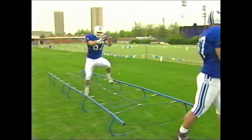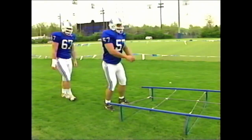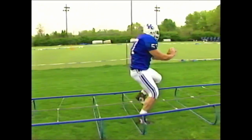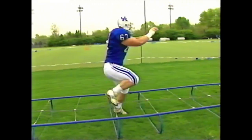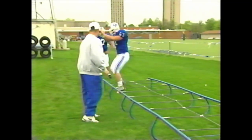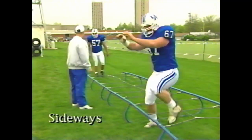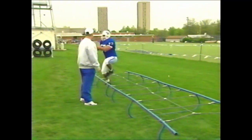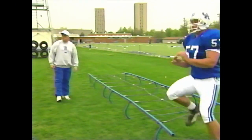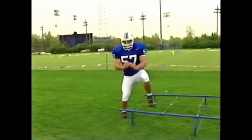Any footwork drill that develops foot quickness and precision is going to help your pass protection. Our offensive line coach, Guy Morris, does a great job teaching pass protection here at Kentucky. Here you see the hands are up just like they'd be in pass protection and the feet moving in a power type of motion. Here he works sideways like you might be working going right and left along the line of scrimmage. We have a manager here knocking the hands down, working on them, keeping the hands up.